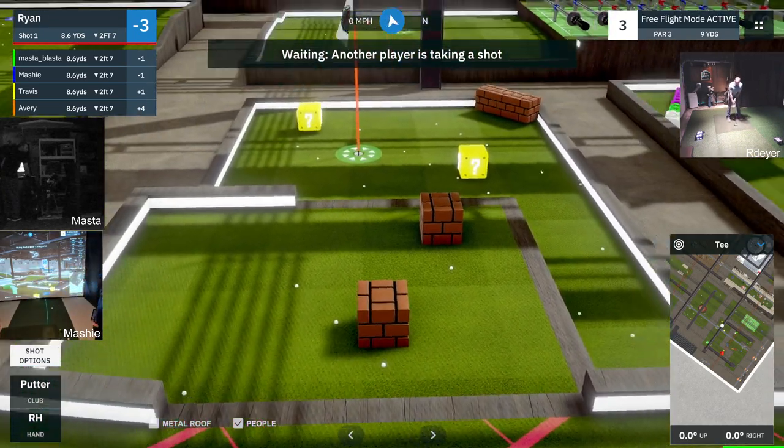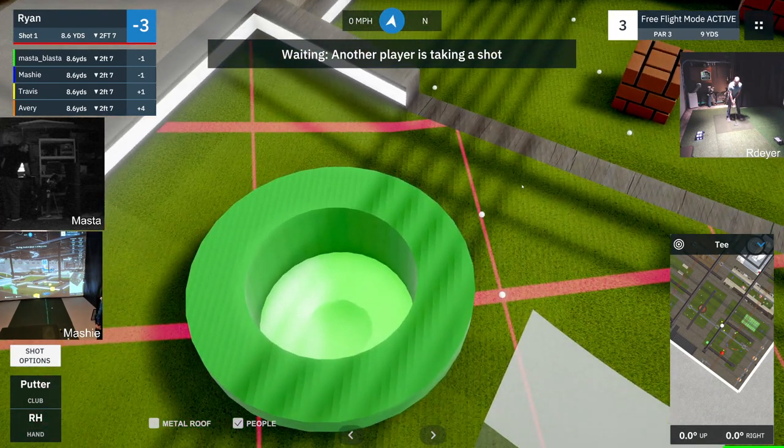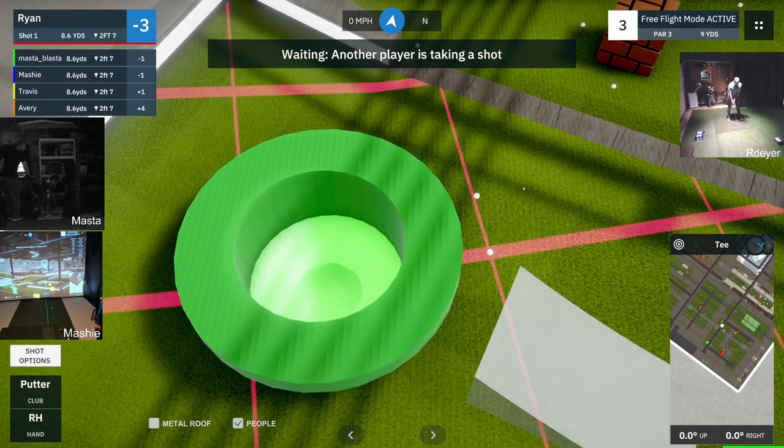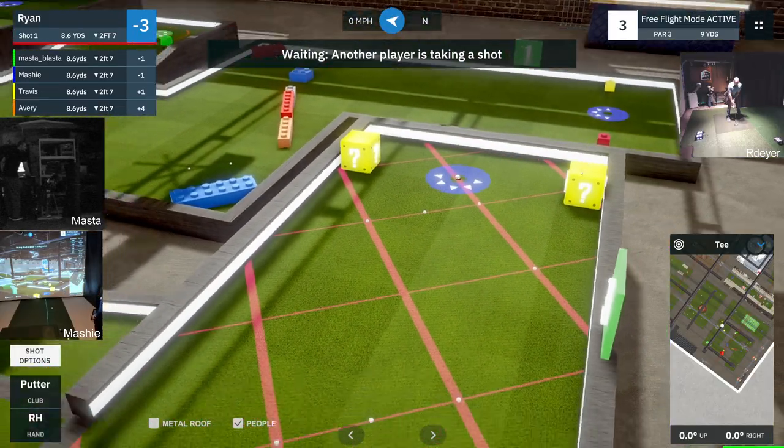Did you literally build a tunnel? How does the warp hole work? You just built a tunnel for it to go through? Yep, I built a tunnel just to go all the way down, and it aims at the hole and gets you really close. Nice. All right, so who's going down the whirlpool?